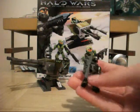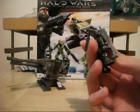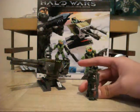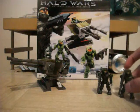The Spartans have awesome detail on them. They come with 2 shotguns and an SMG, but I just put the SMG on the guy's back since one of them is manning the turret.